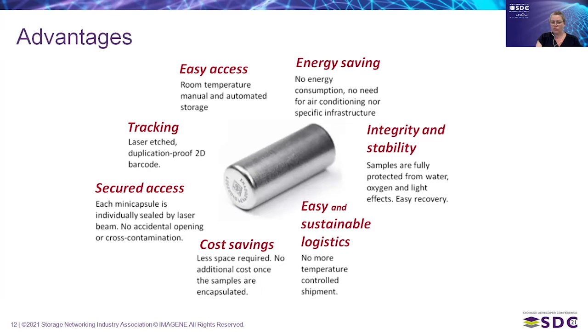So the advantages of this technology is that we save energy. There is no energy consumption once the capsule is closed, no specific infrastructure, no air conditioning. Everything is easier at room temperature, the access, but also the logistics, which become sustainable. We save costs because less space is required to store the capsules. The tracking is very easy with the 2D code that is etched, so it's really secure. And also, the capsule is tamper-proof. You cannot have accidental opening or cross-contamination between capsules, because when it's open, you know it. You cannot reclose a capsule again without being noticed.